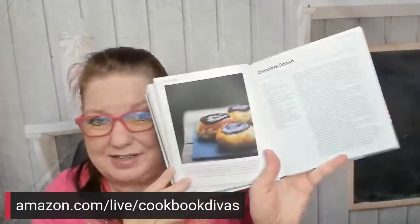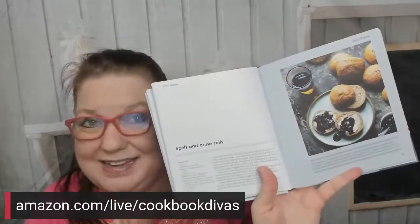Yeah. Here's a chocolate Danish. Spelt and anise rolls. Anise tastes like licorice, so I don't personally cook with it. Look at the interesting shape of this coffee bread. I would have called that toast. Raw bites. Easy to make because you don't have to cook them. Ooh, sweet rye rolls, and those do not look burned.